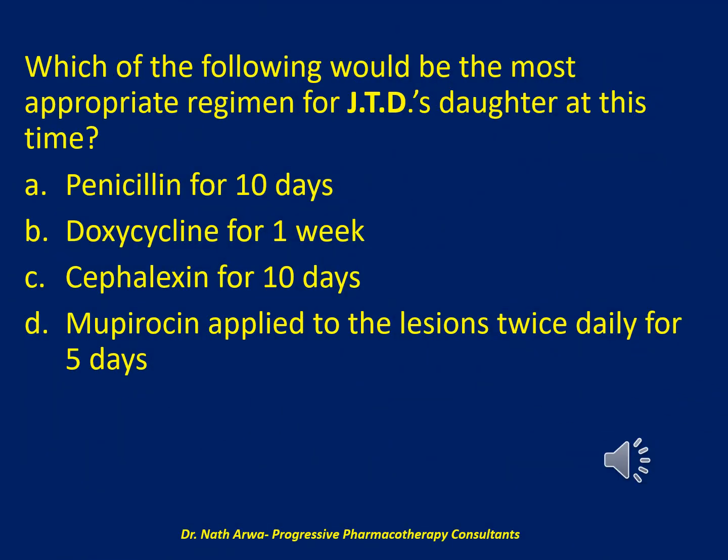And the next question reads: which of the following would be the most appropriate regimen for JTD's daughter at this time? Would it be A. penicillin for 10 days, or B. doxycycline for 1 week, or C. cephalexin for 10 days, or would it be D. mupirocin applied to the lesions twice daily for 5 days? I will give you 10 seconds to choose the correct answer to this question from the listed options.